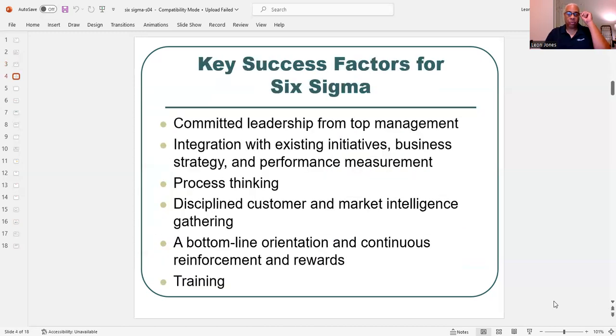Now, the key success factors for Six Sigma include committed relationship from top management. Then you have the integration with existing initiatives, business strategy, and performance measurement. There's also process thinking. And when it comes to discipline, you have to have market intelligence and disciplined customers. Then you have training. Then you deal with the bottom line orientation and continuous reinforcement and rewards.